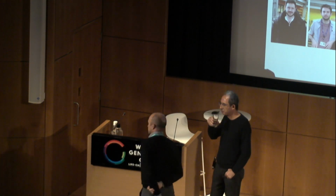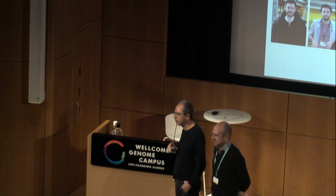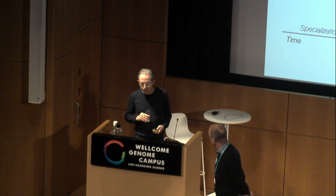Hi. Yeah, this is really intriguing, and I'm wondering how much flexibility does the network have built in? Like, could multiple helper NLRs form a complex together, or can it be just one? And how would sensor NLRs sort of signal to the helpers to start forming the resistosome?